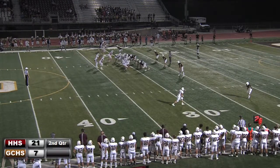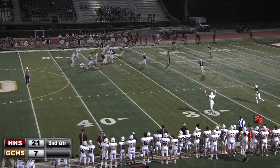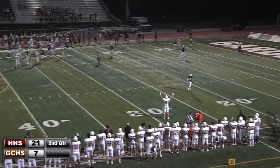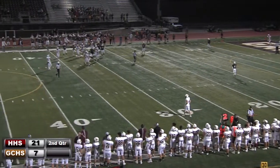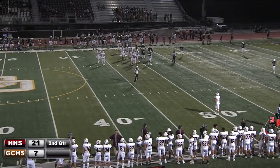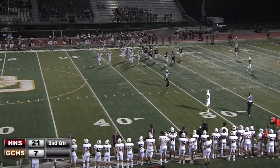Dale with Dreiling to his right on 2nd and 10. Handoff Dreiling. He's going to throw. Look for Swartz down the field, and he's overthrown. If Dalen keeps running, he has a chance at it. Instead, Dreiling throws incomplete off of the handoff.